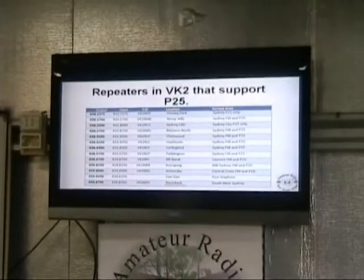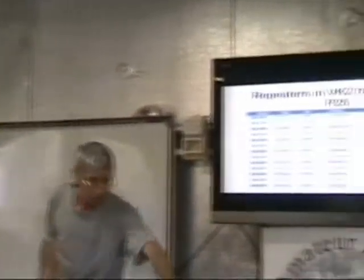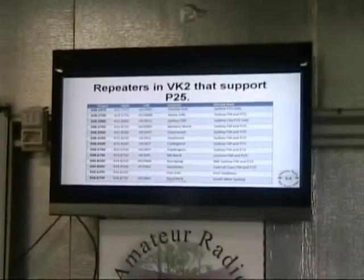These radios will be here for a while, up until about lunchtime or something like that, so feel free to wander over and have a look. There's some other radios that other people have brought along.